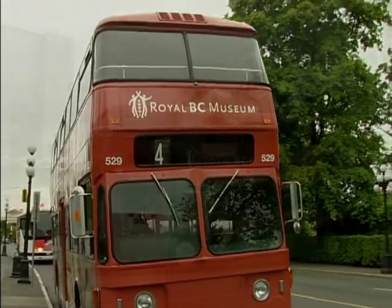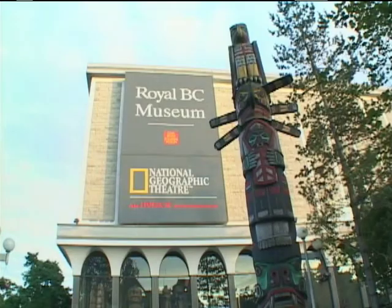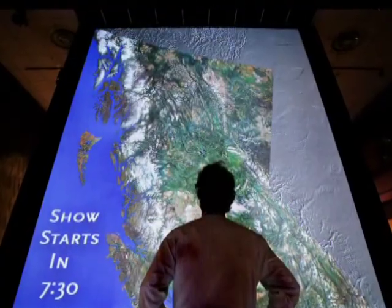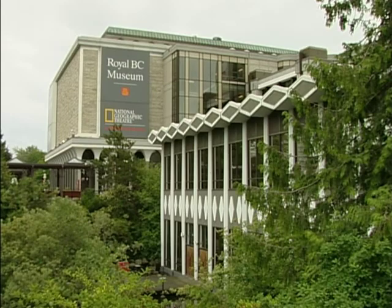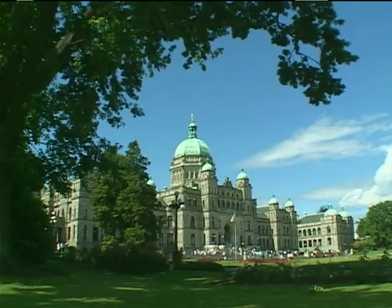On your visit to Victoria, experience the culture, excitement, and fun of the Royal BC Museum. It's the only ticket that can take you around all of British Columbia in an afternoon or evening. The Royal BC Museum is located across the street from the famous Empress Hotel and next to BC's Parliament buildings.